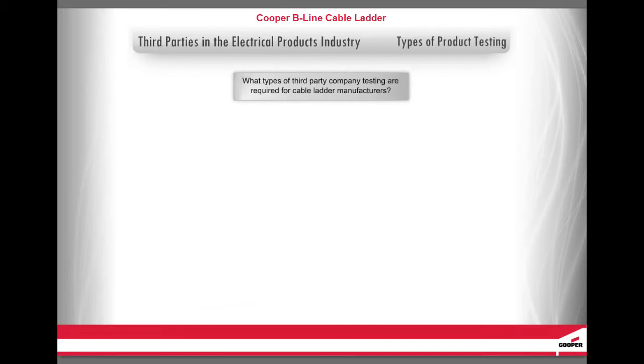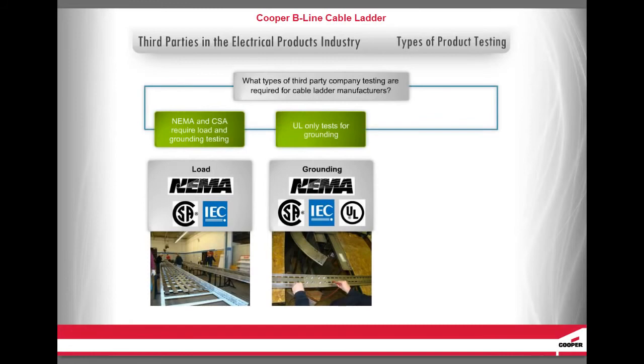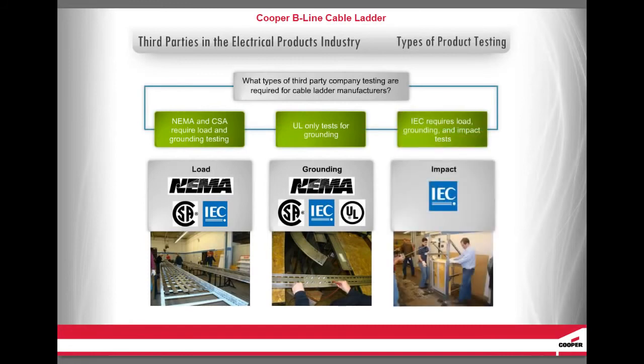What types of third-party company testing are required for cable ladder manufacturers? Both NEMA and CSA require load and grounding testing, while UL only tests for grounding. IEC requires load, grounding, and impact tests. For more information on IEC and NEMA testing, refer to Lesson 3, Understanding the Difference between NEMA and IEC.